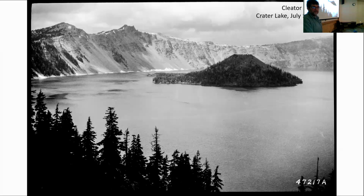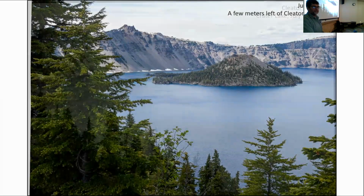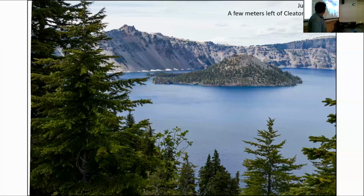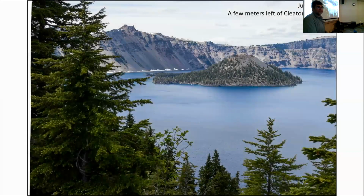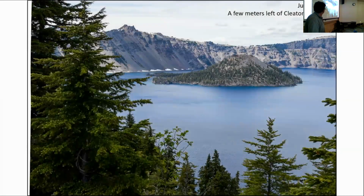And so here's Cleater's photo from July 12th, 1920, Wizard Island. This is from near the lodge. And here's what it looked like 100 years later. I'm a few meters to the left of Cleater's position. Sometimes it was hard to line things up perfectly, but it's pretty cool, I think. I mean, I just keep going back and forth and looking at it. It's kind of addicting.